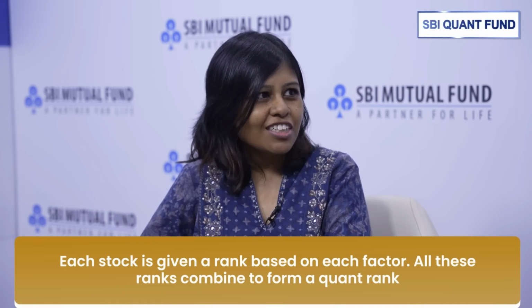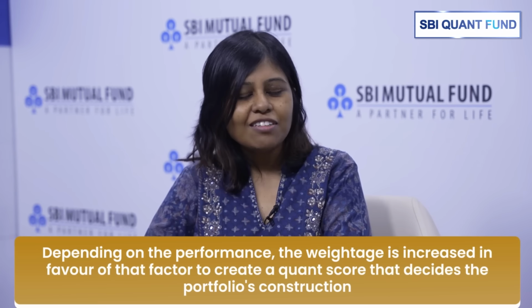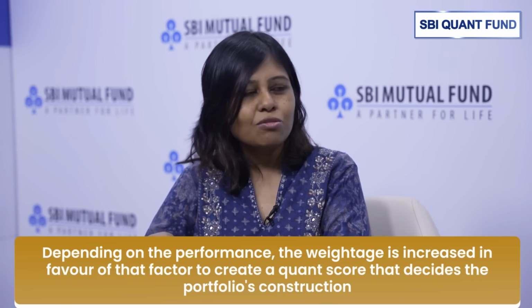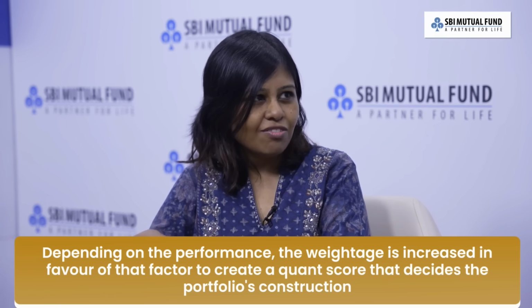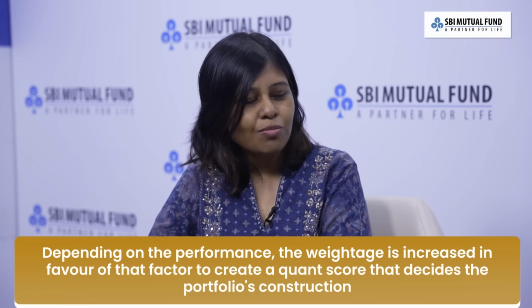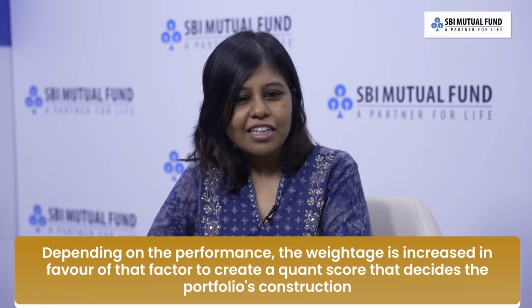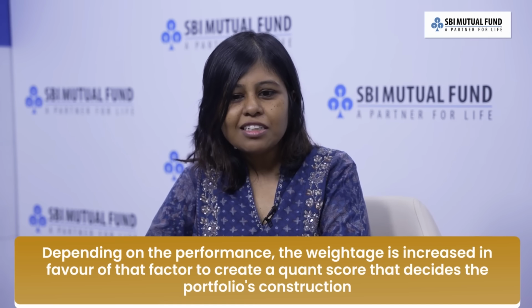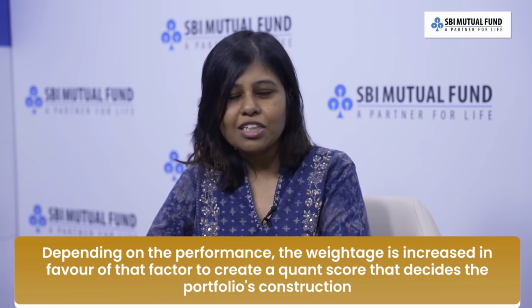Now, as I mentioned, there is this dynamic allocation that's happening. So we look at the factor performance of these four factors month on month, and whichever factor is performing, we tilt the weightage towards those factors, and we reduce the weightage of factors which are not performing well. And so that leads to a quant score. The quant score is the sole deciding factor of what comes into the portfolio and how the portfolio gets constructed.